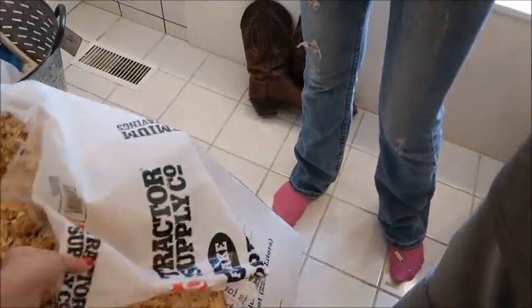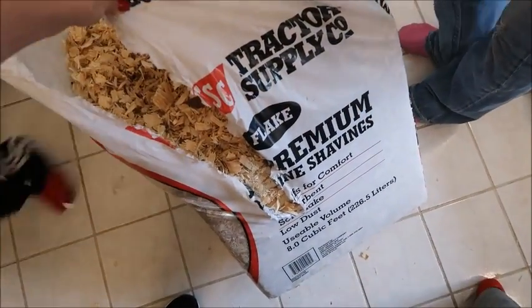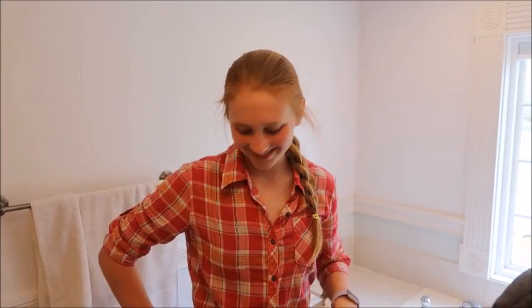What we are starting out doing is, we bought this from Tractor Supply Company, just flake pine shavings. We'll have a layer of the pine shavings, right? Yep. And then over top of the pine shavings goes what, Liv? Paper towels. Because why? Just for a couple days to see that they're not eating those, and to make sure that everything looks good, like with their droppings, basically.